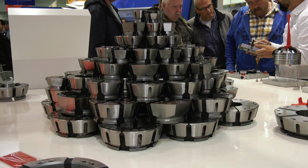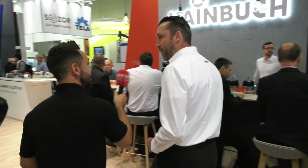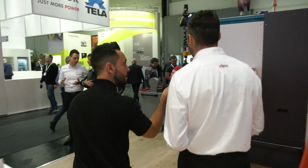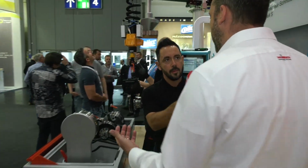And with our new Centrotex style system, the new Centrotex S for small, and we have the medium, which is the old one, it's now much easier than before to change clamping systems completely. So you've got this on the machine, the new system. Can we go and have a look, please? Yes, absolutely. We have it on the machine to see how easy the system works. Anyone who goes to the booth can do this by himself.